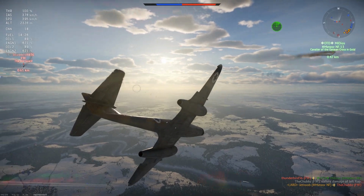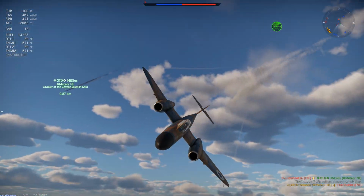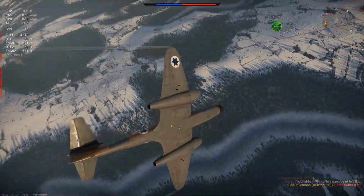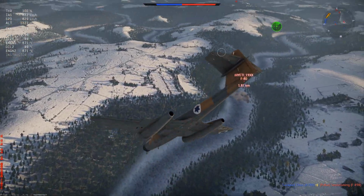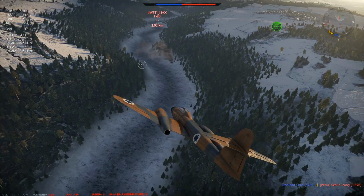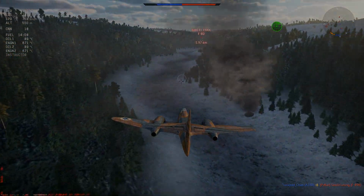Now at this point I've only got 18 rounds left in my guns, which is not much for Hispanos, or really any normal sized gun in this game. I see an F-80 low, I start chasing him, but with 18 rounds there's really not that much I can do. I ended up shooting off my final rounds at him. A couple of them hit, but no real damage was done, so I ended up going back to my base to rearm and get back in the air.